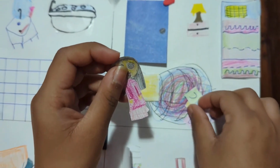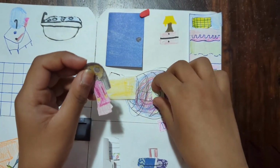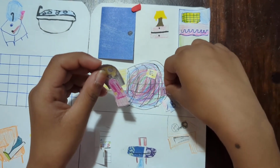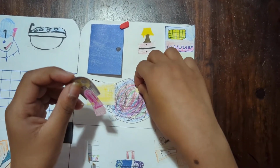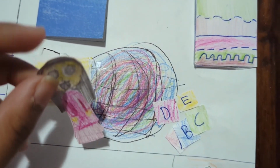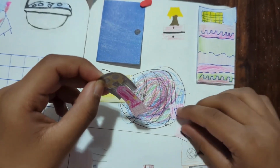A, B, C, D. Oops. It's okay. E. Now I got my tower. Now it's time to clean up.